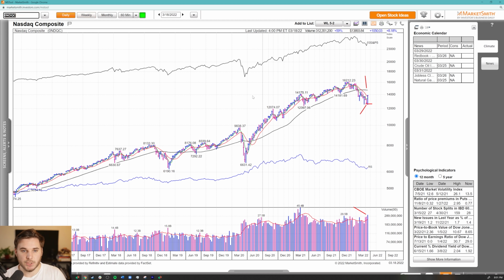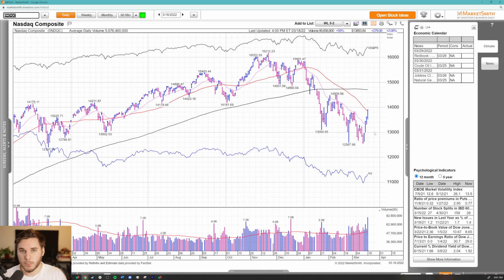Now, right now, we are a little bit short-term extended, but at the very beginning of a cycle, things can really push extremely hard and stay overbought for a lot longer than people think. But it is important to keep in mind that we could see some consolidation, sideways action. I think that would actually be extremely constructive.